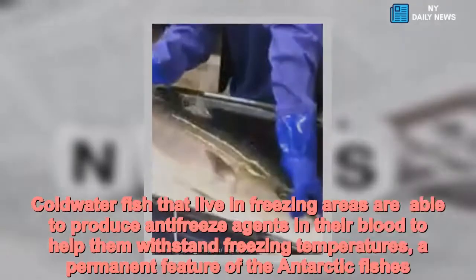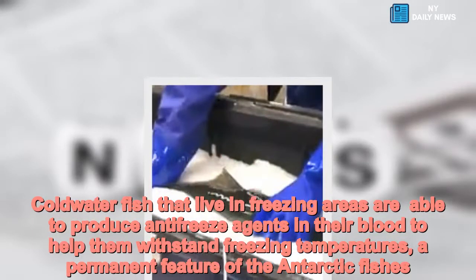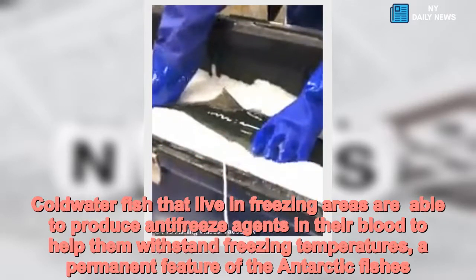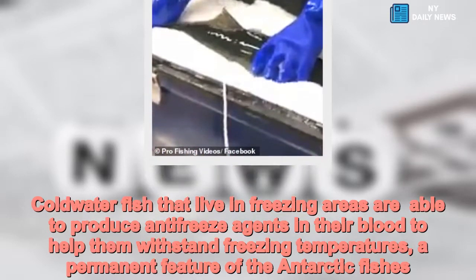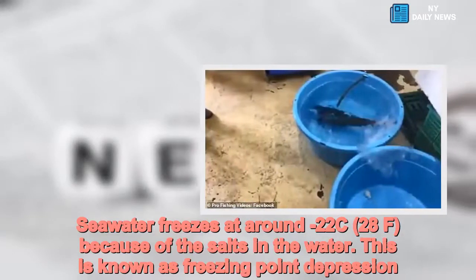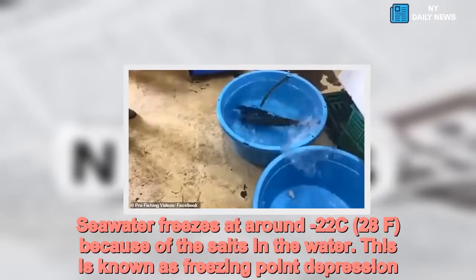Cold water fish that live in freezing areas are able to produce antifreeze agents in their blood to help them withstand freezing temperatures, a permanent feature of the Antarctic fishes. Seawater freezes at around 2.2°C, 28°F, because of the salts in the water. This is known as freezing point depression.